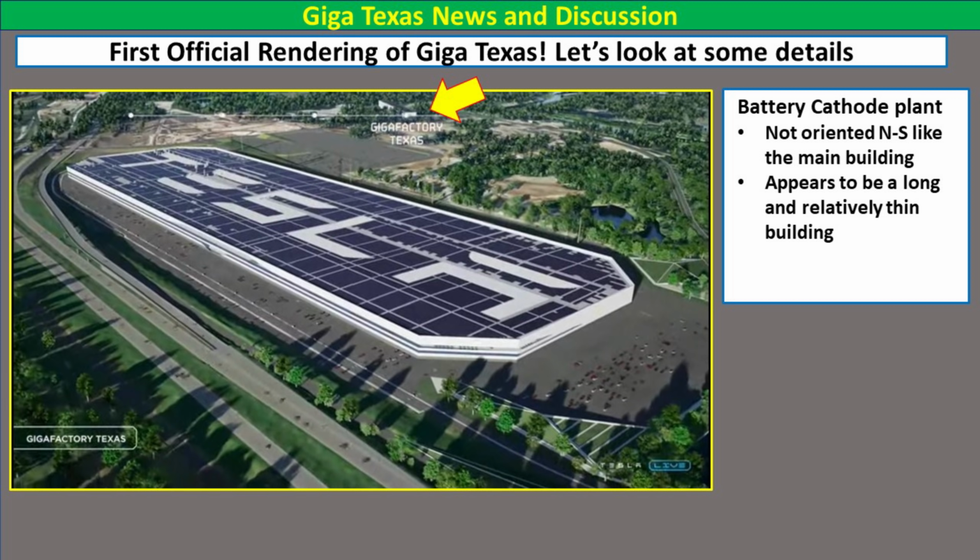Next, we can see in that far northeast clearing area, this is where the battery cathode plant has been relocated. You can see that clearly here. Note that the building is not oriented north-south like the main building, and we're actually seeing that with the foundation as it's taking shape now. And also note that it appears to be a long and relatively thin building.